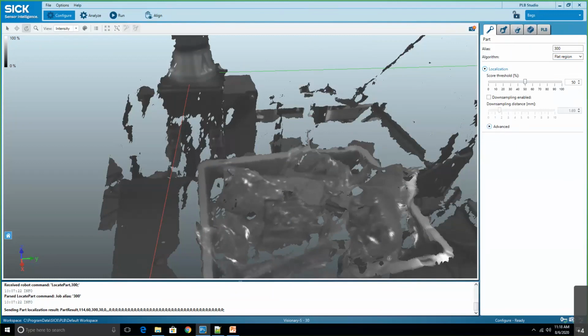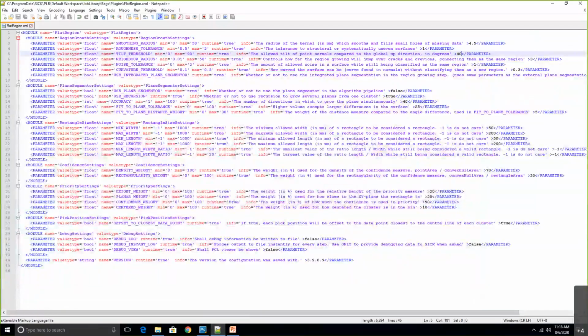They're actually in an XML file because, again, a plugin is a third-party algorithm that isn't built into PLB. PLB is just running it as a C++ DLL. So they end up in a separate XML file that your plugin references when it runs. So this particular XML file is what I'm using for these bags. And for 6 plugins that we build, we generally have the same setup in all of our XMLs. Obviously, if a user builds their own plugin, this could look very different.